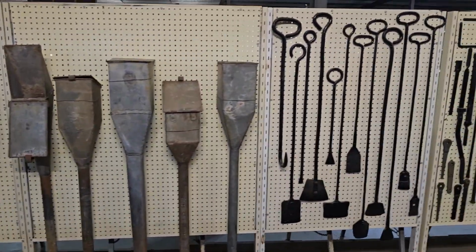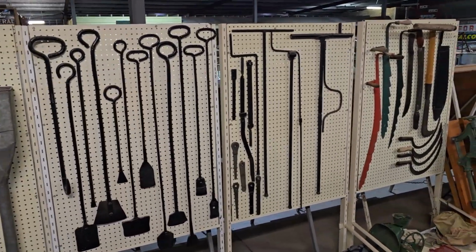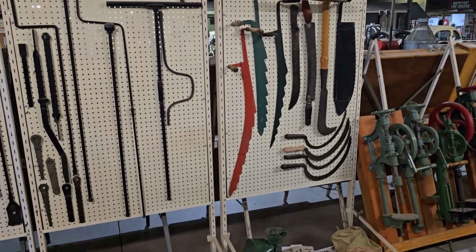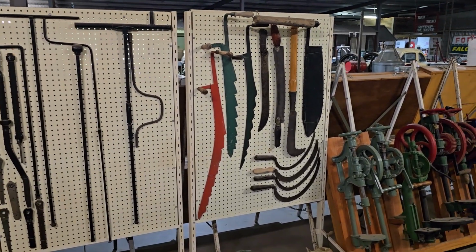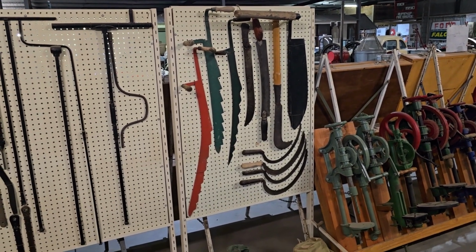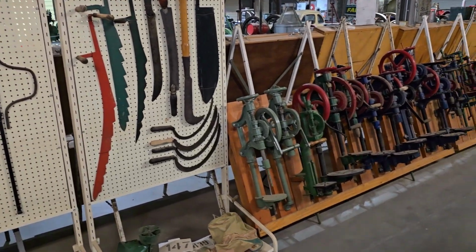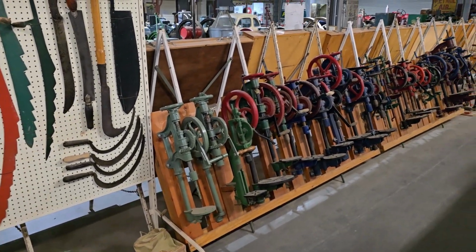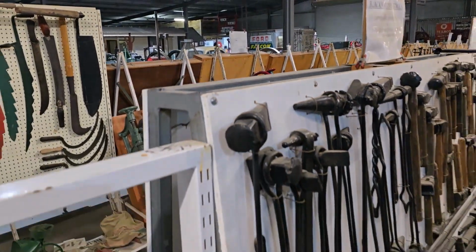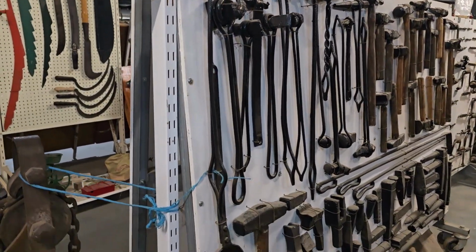It looks like fire tools. What do we have on this board? There's some silage knives and hay sickles and a large silage or bill hook or something, a draw knife of some sort, all sorts of things. Look at the drills, wall-mounted drills, a whole row of them. And lots more blacksmithing tools here.